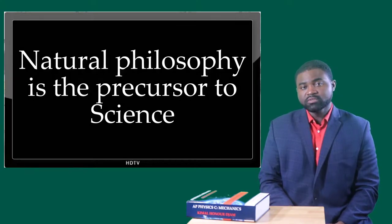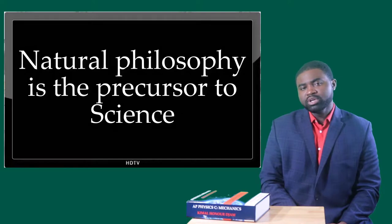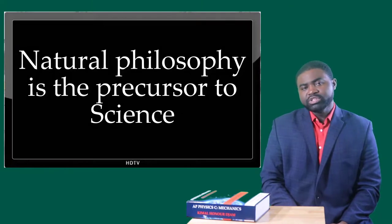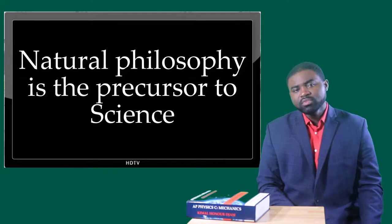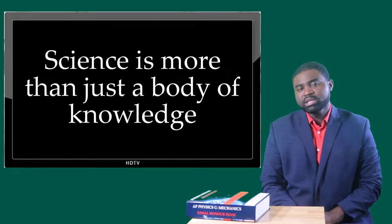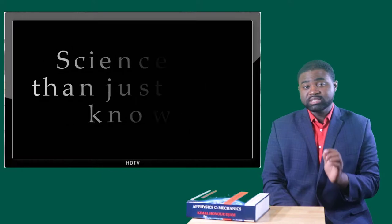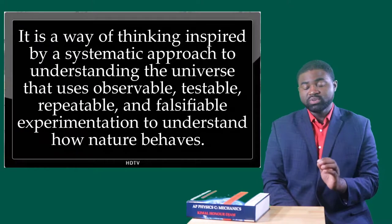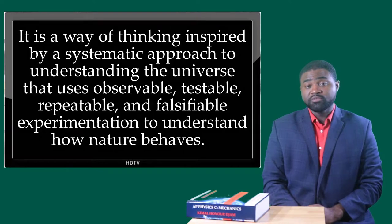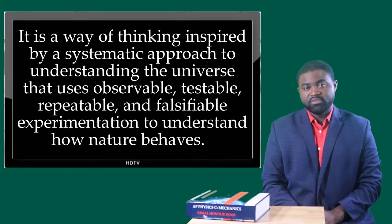Understand that natural philosophy is the precursor to science. It is a body of knowledge accumulated through the philosophical study of nature and the physical universe. Science per se is more than just a body of knowledge. As a matter of fact, it is a way of thinking inspired by a systematic approach to understanding the universe that uses observable, testable, repeatable, and falsifiable experimentations to understand how nature behaves.